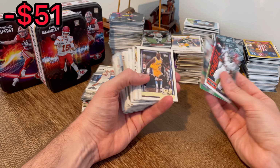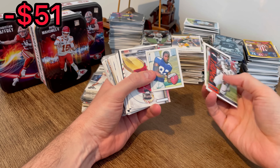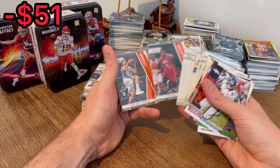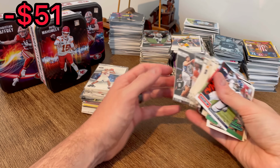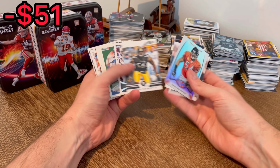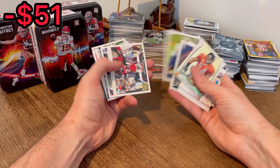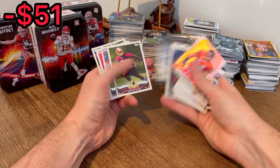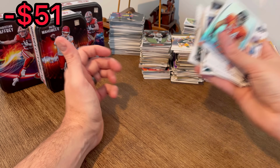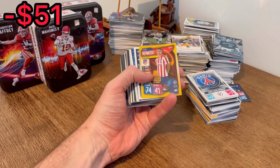Then we got a Demaryius Thomas. Mario Manningham, an absolute stud at the University of Michigan. There's a Josh Smith. And then a Marc Gasol to $4.99. That one maybe I can get a few dollars for. Cool, Brian Urlacher. Not a bad first stack. Definitely nothing too crazy in that first stack there, but some pretty sweet cards, to say the least.